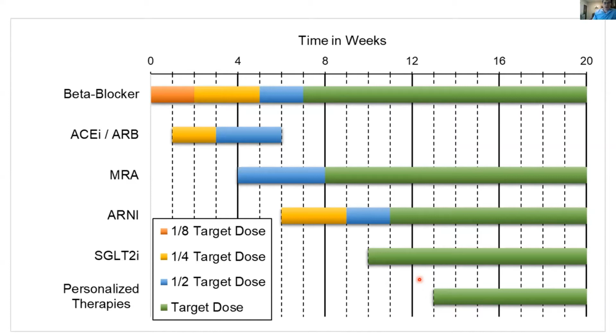Takes a lot of work. And if you fall apart anywhere along this titration plan, then get out your pen, because you're probably going to rewrite out a new titration.